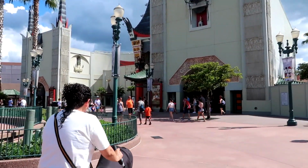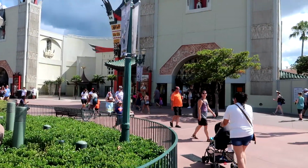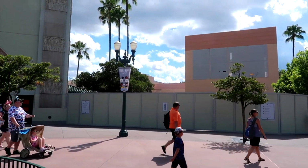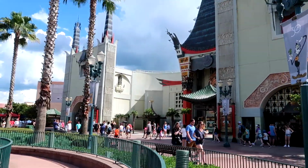And she died. Wow. The Great Movie Ride is still under construction for the new ride, but everything's kind of contained indoors. And this is all I can see. It's just renovations for the queue itself, I believe. I don't know what they're doing inside to my beloved Great Movie Ride, but I'm so sad it's gone.